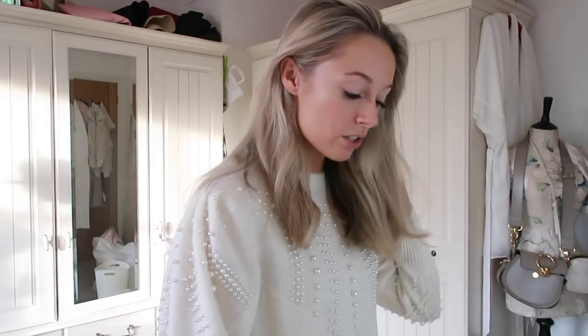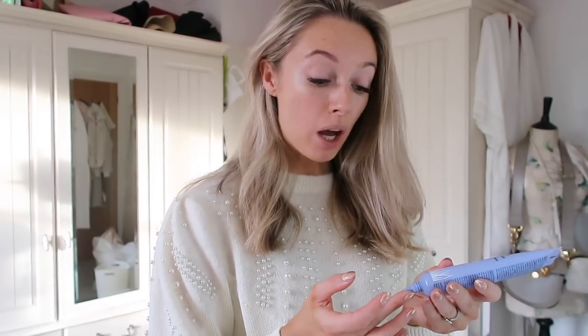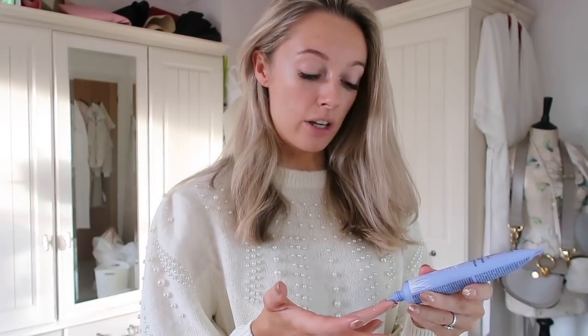I would also say the CC is a little bit more luminous, whereas the BB gives you more of a full coverage look. Going back to the matte creme, which I said you can use as a primer, you can actually use this for midday or even when you've just finished doing your makeup, top-ups to mattify certain areas. So if, like me, you're a little bit phobic of powder and you don't like to apply too much, you can actually just apply this.